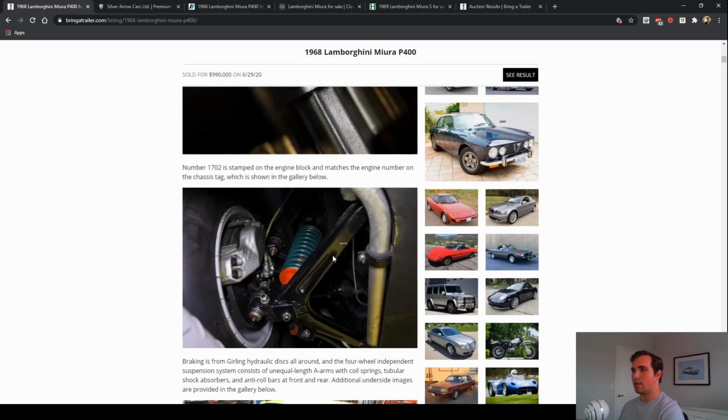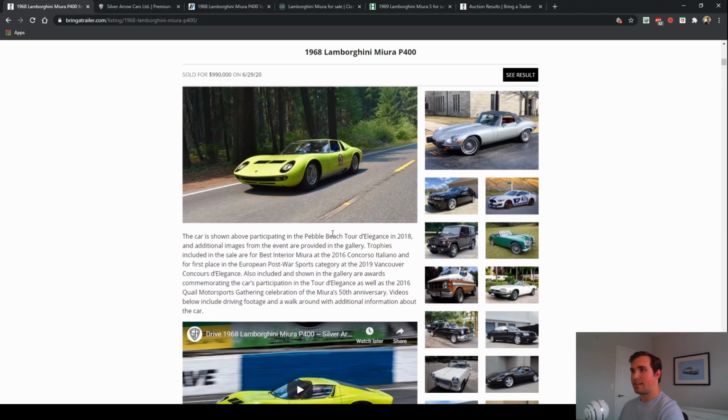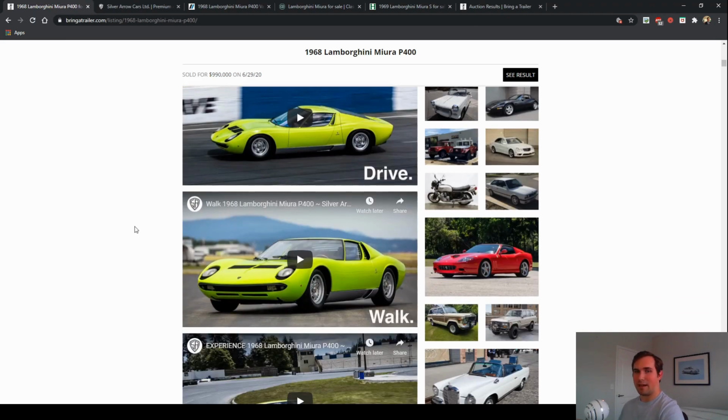These awards include the 2016 Concorso Italiano, where it received Best Interior for a Miura, and first place in the European Post-War Sports category at the 2019 Vancouver Concours d'Elegance. The car is currently in Victoria, British Columbia, so it's actually a Canadian car right now, which is pretty interesting. It's a very popular car with a fantastic history, and will be the star of any car show for decades to come.